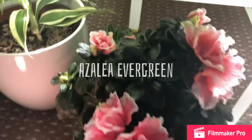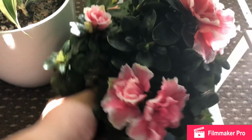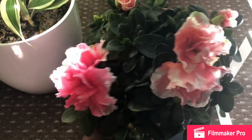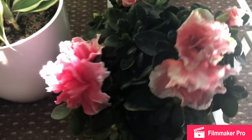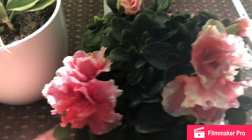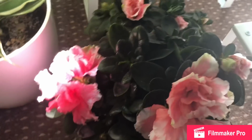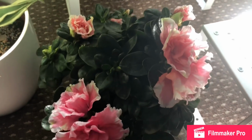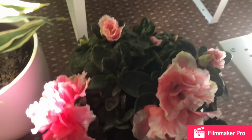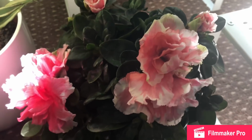Down here I've got an Azalea Evergreen. I got this from High Street in Kingsey. I was selling some plants, and I thought, okay, that's beautiful flowers. It's probably an outdoor plant, but I like to try some outdoor plants and see how they do indoors. But yeah, this is one of those. And obviously I can't help myself but to buy another plant at that time.